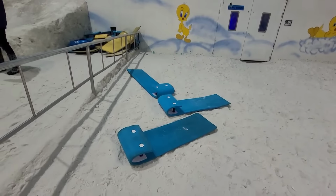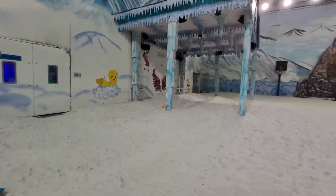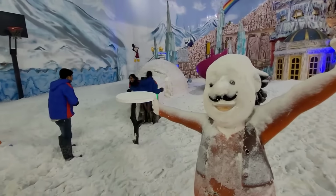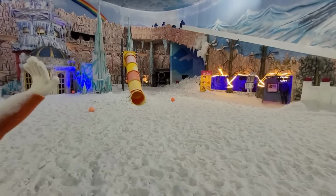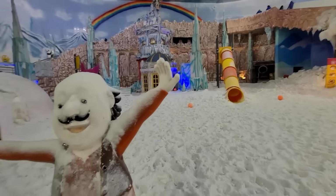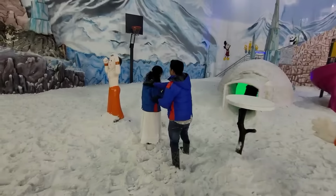So first you have to take this mat or tube above, then only you can do this slide over here. Over here is Motu. Yes, here is Motu. Then you can have some food over here by going there and having hot beverages or steam momos, paneer momos, hot soup, etc. Here is Chota Bhim.